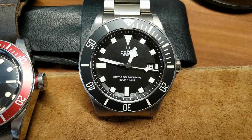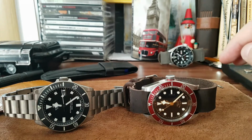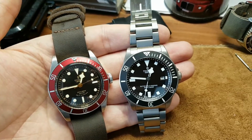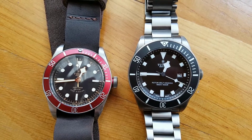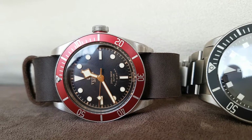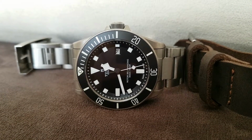I happen to have these two watches right next to each other. This one belongs to me and this one belongs to my friend. Whenever these watches first came out, I said, oh, what beautiful watches from Tudor. They're finally back on the scene. They are finally back on the map, and these watches became an instant hit. And of course now they have several versions with the black, blue, even the green bezel.